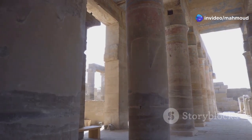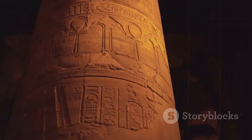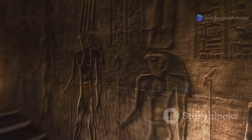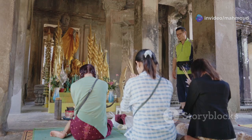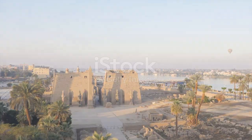Giant halls filled with huge columns make you feel small and amazed. The walls and columns are covered in hieroglyphics, telling stories of pharaohs and gods. Everything, even the way the temple faces and the smallest writing, had a reason. These temples were built to connect people with the gods, creating a place where they could talk to them.